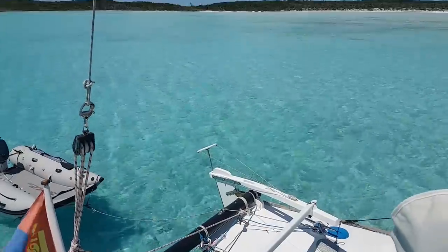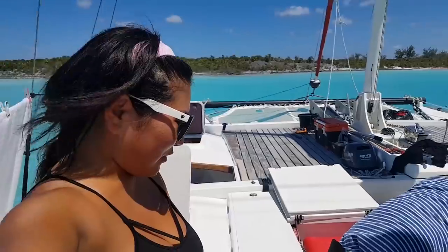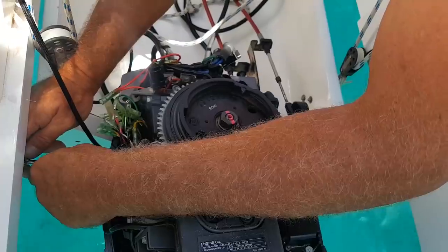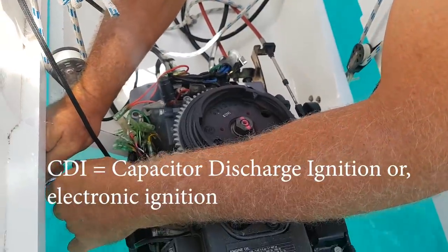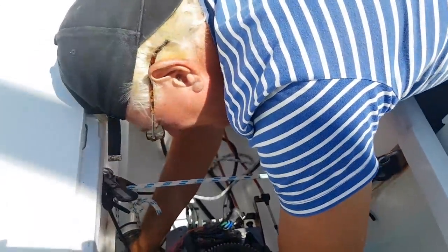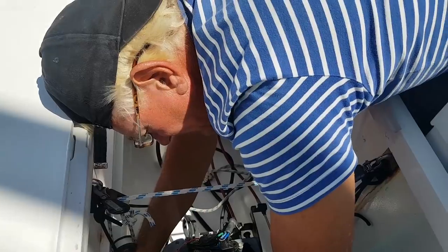We still hadn't diagnosed the problem with the port engine. It was time to do some yoga of my own. This is the CDI. We think it's the good one from the starboard engine. It looks like we may have diagnosed the fault.